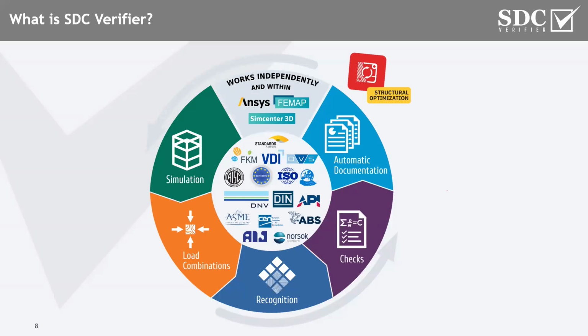After the code checking procedure is done, it's possible to generate an extensive report that includes not only the results of code checking, but also data inputs from Ansys, so results of FEA analysis and results of code checking could be combined and exported to Word or PDF or PowerPoint, and as I mentioned, be presented to a manager, customer, certification society, and so on.